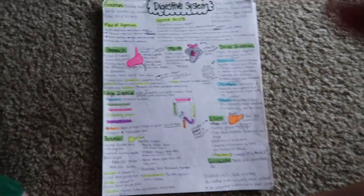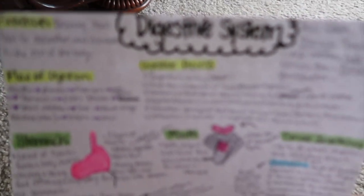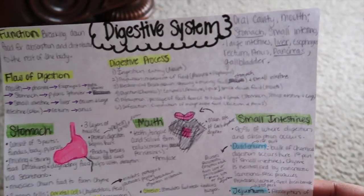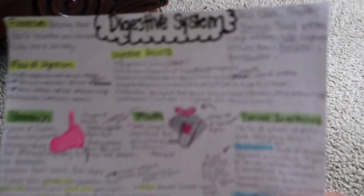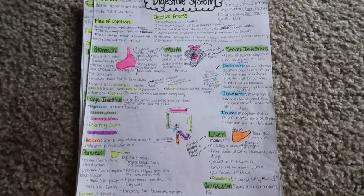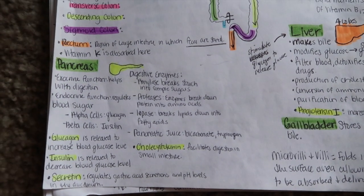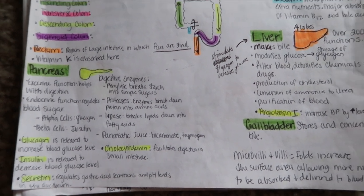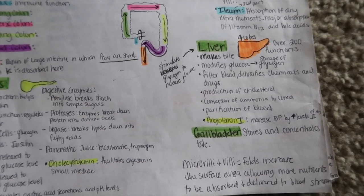Okay, let me see. So this is the digestive system. I have the function, the flow of the digestive process, the organs that are in the digestive system, and then each organ itself. You see your stomach, your mouth, small intestines, large intestines, pancreas, gallbladder, and I highlighted the most important stuff. Like you see hormones, glucagon and insulin, secretin, and then the liver, I did the function.